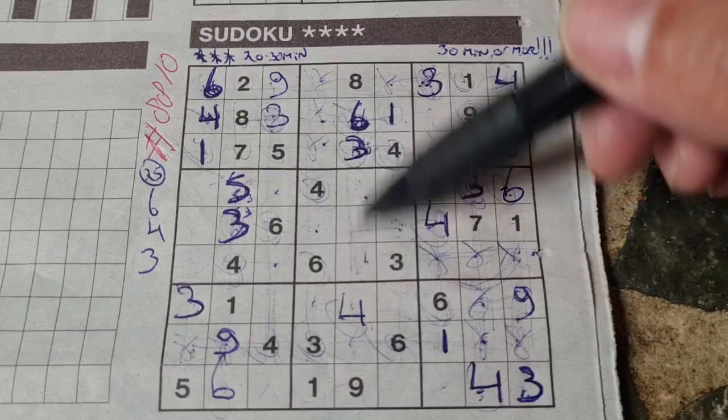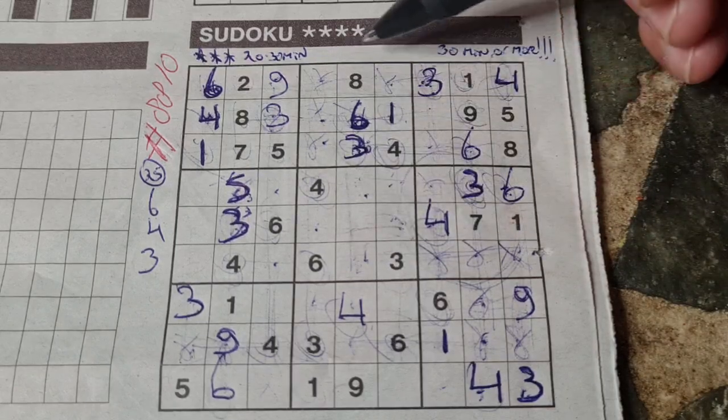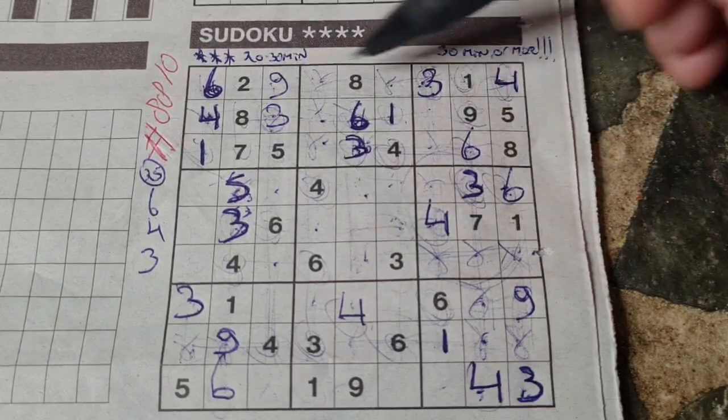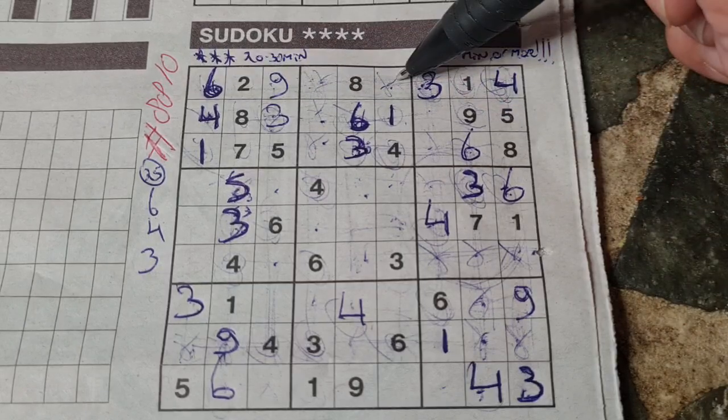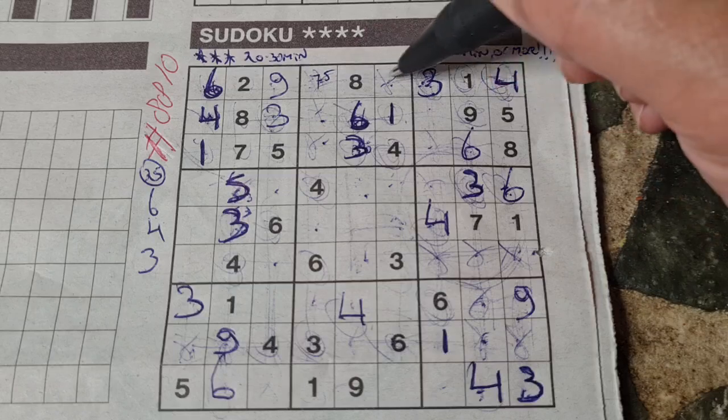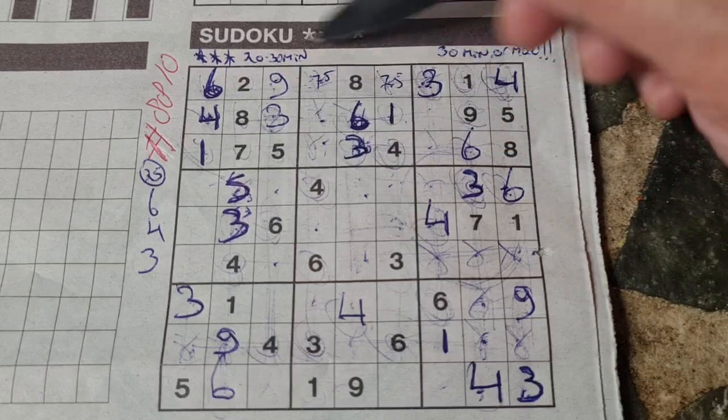9. 2 numbers left in the first row. 4 numbers, 1, the 2, the 3, the 4, 5 is missing, the 6 and the 7 is missing. 5 and the 7. So 2 numbers left in this big square.